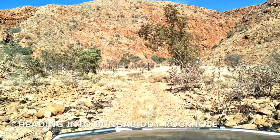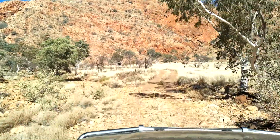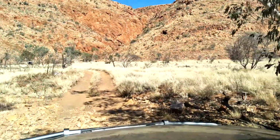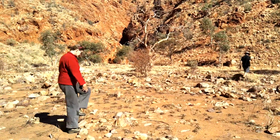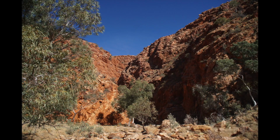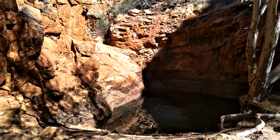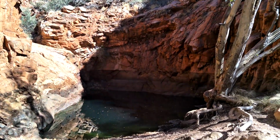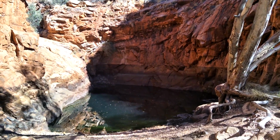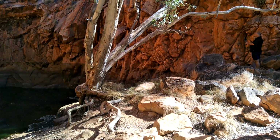Down towards the south end of the Sandy Blight Junction track, we head into Bungabiddy Rockhole just to have a look at that. There's a bit of water in there. Stagnant dish. Yeah. Interesting colour. Birds, finches in the background up in the trees there.